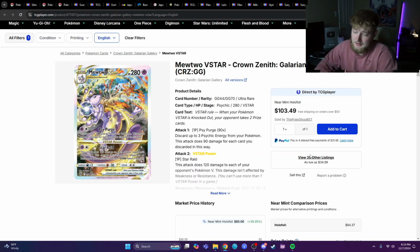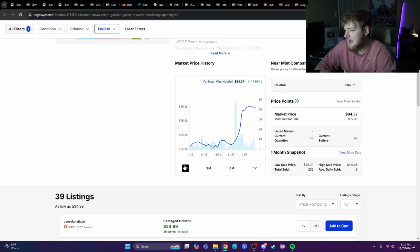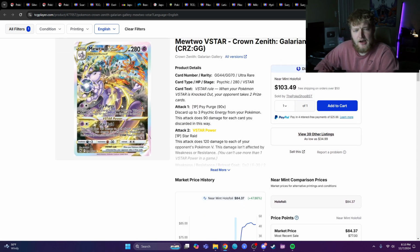I don't know. Hey, it is a good card, Mewtwo and Charizard, but this is one of those things where you just can't really explain. Like, why does this random card go up 50% when the rest of Crown Zenith hasn't really moved that much? Maybe it's a little bit up, but everything's kind of up right now. There's a little market update and some stuff that's sold out, how some things are doing.